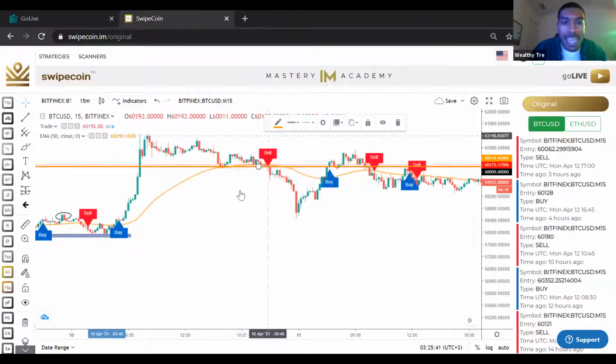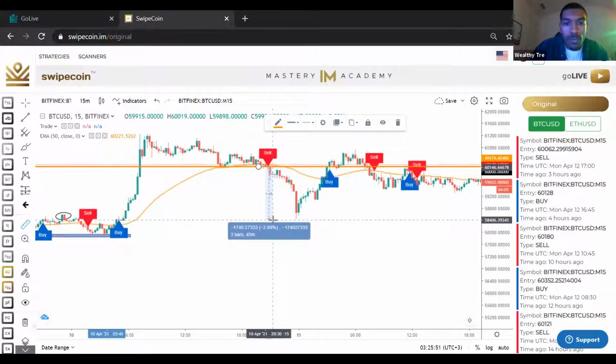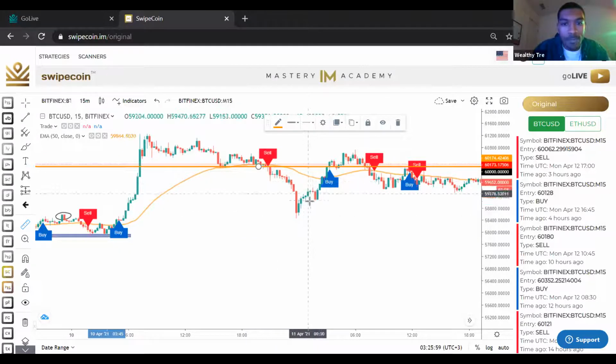It called the sell right at the break of structure. So guess what? Now you don't have to wait for a break of structure. You can just go ahead and hop in and you would have still made money. Look. Boom. That's 1,700 pips. Over 1,700 pips right there off of just following the rules, right?